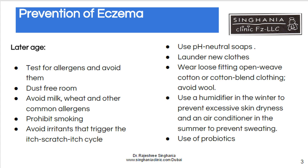A dust-free room is preferable, and when I say dust, it's actually dust mite and not normal dust, because a lot of parents will tell me, oh, but our room is very clean. It's not the cleanliness, but it's the protection against dust mite. As I said earlier, avoid allergenic foods and smoking.